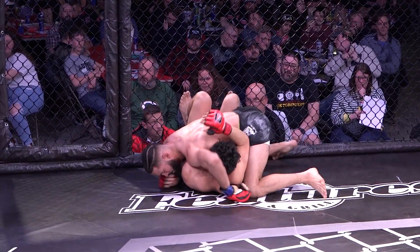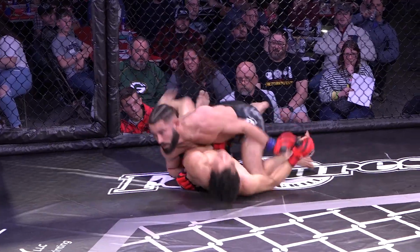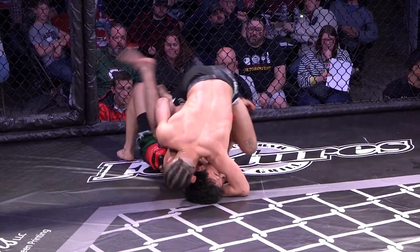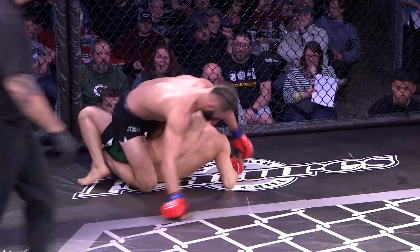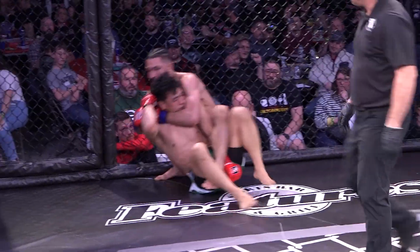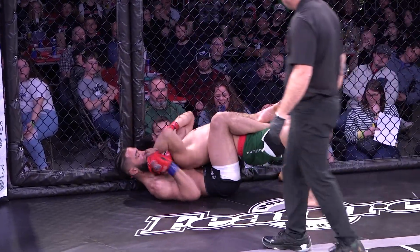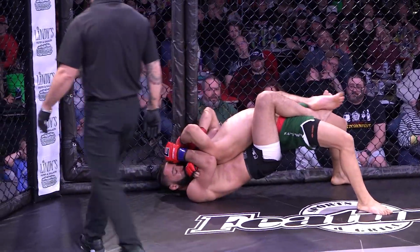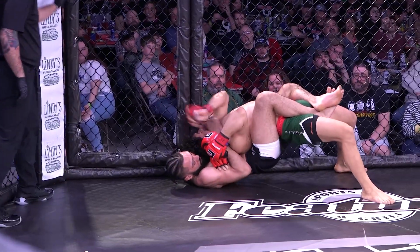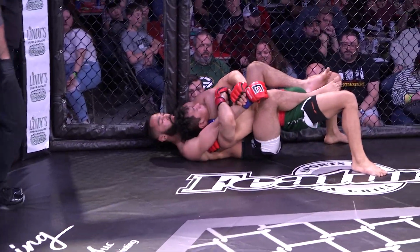Off the fence when you get a chance. Good side control here. Don't forget about damage, Gabe. If you're listening here, you can hear Gabe's coach advising him to keep his feet off the cage so that Dago can't wall walk. Look at that, Gabe looking for a rear naked choke here. Smooth transition to the back. I don't know if he's underneath the chin quite yet, but he has lots of pressure on the jaw here.